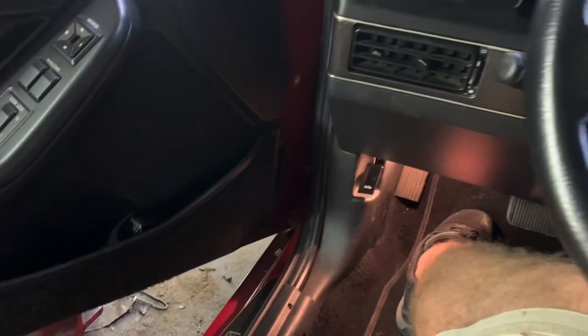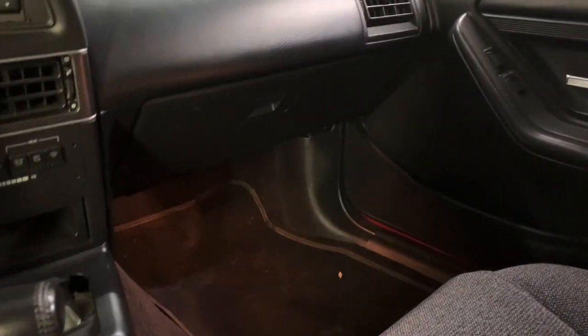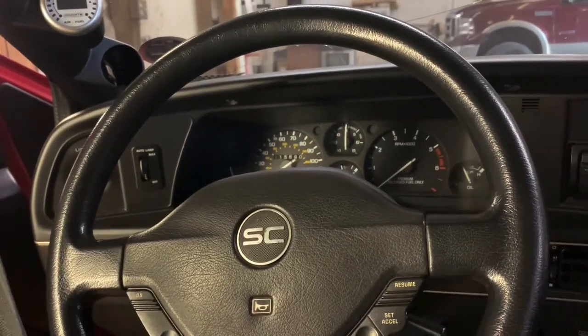This is kind of funny. But we've been chasing a really stupid electrical issue for a really long time. All the interior lights would stay on, and we could not figure it out. We were testing door panels and door switches. We were pulling fuses, pulling the harness on the body module.